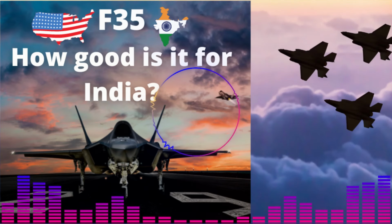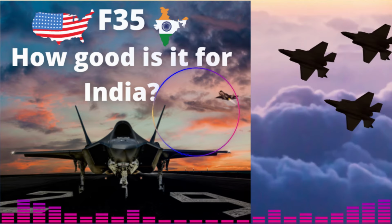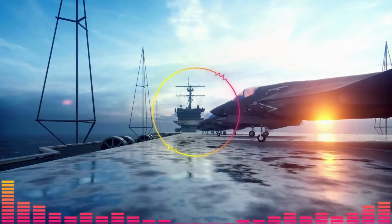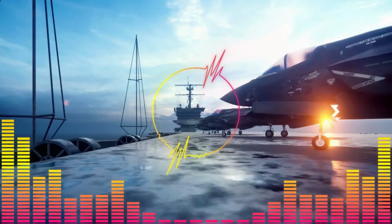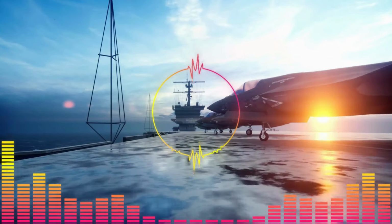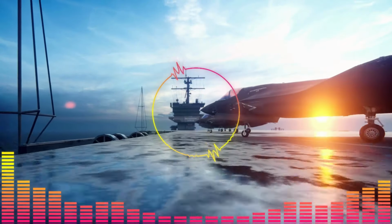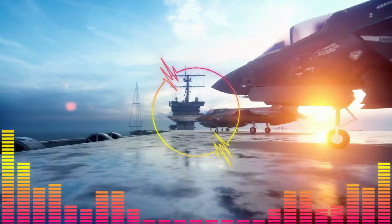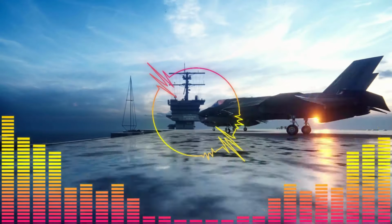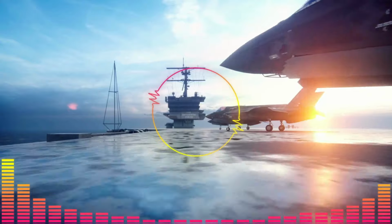There is news in the air that the US is interested in selling the F-35 to India. The report is not very new, and the discussion on providing the F-35 has been going on for over a year. The news has resurfaced again as the US-India ties are strengthening. While the discussions and speculations are still ongoing, I would like to demystify the F-35 for you and whether the F-35 would really be a good fighter for India.